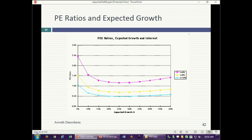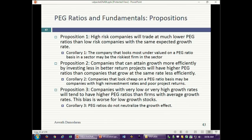Do you want really low growth or really high growth? That doesn't really help me, right? It's two extremes that you end up with in the high PEG ratios. It's a very difficult multiple to use because the relationship with growth becomes incredibly messy. So let me summarize basically what I see about PEG ratios.